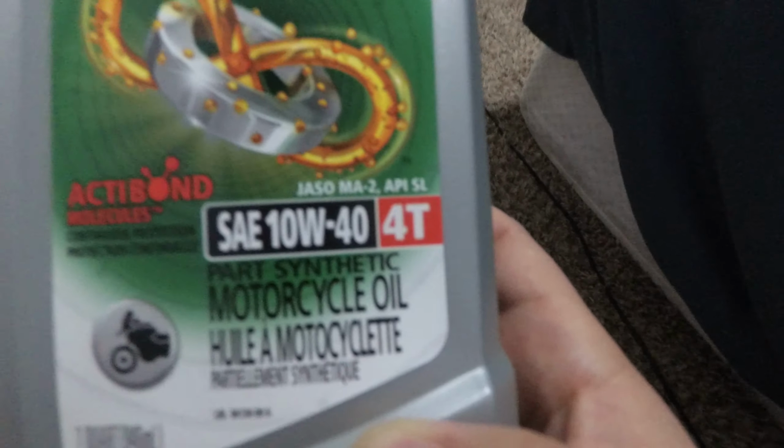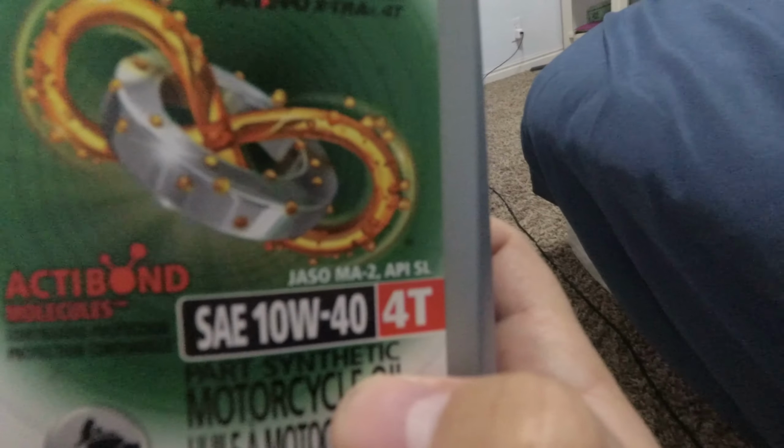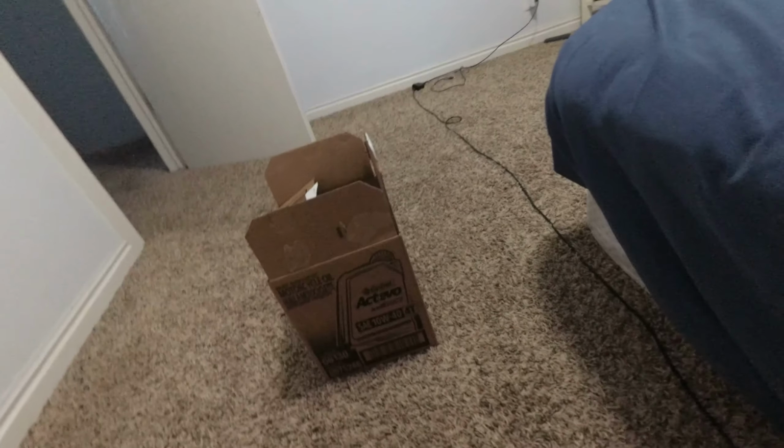Basically, if you don't want to buy this oil, that's fine. Just make sure any oil you buy has that rating right there. Let me see if you can see it better on the back. Make sure it has that rating right there if you're going to buy a different motorcycle oil. So the JASO MA2, as long as it has that rating, it's good for motorcycles, and it won't make your clutch slip.